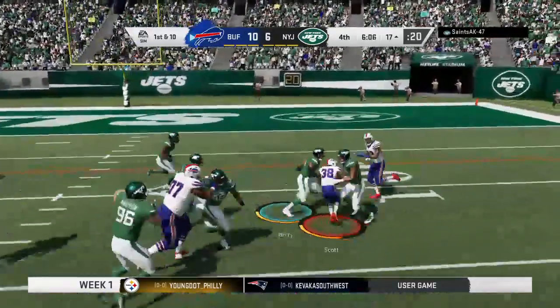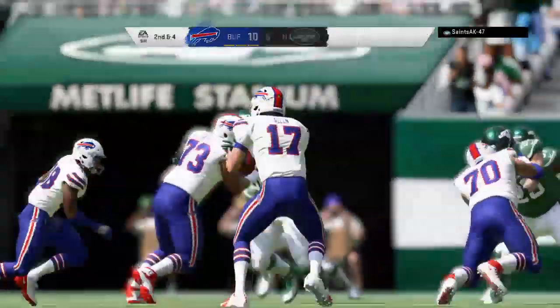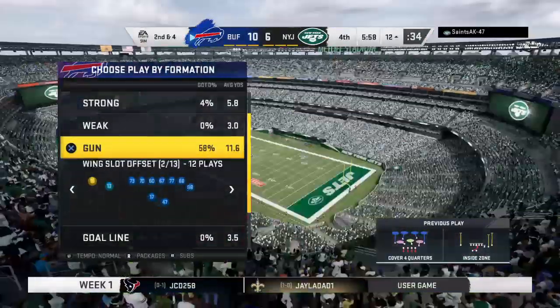It's 1st and 10. And he'll go down here at the 12-yard line. He'll get a nice chunk there on the 1st down run, and it's 2nd and 4. I'm guessing you'd say this is kind of the key here.